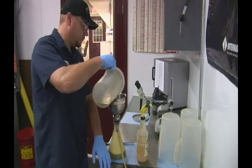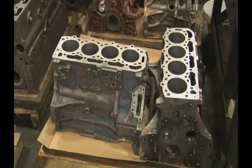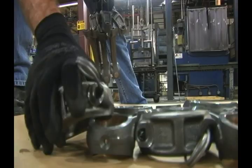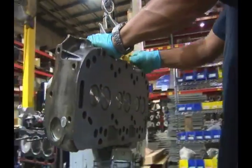Even the wash water is sediment tested to prevent particle contamination. Finally, the engine block is ready for reassembly. All during this time, other engine components have been undergoing their own remanufacturing processes.